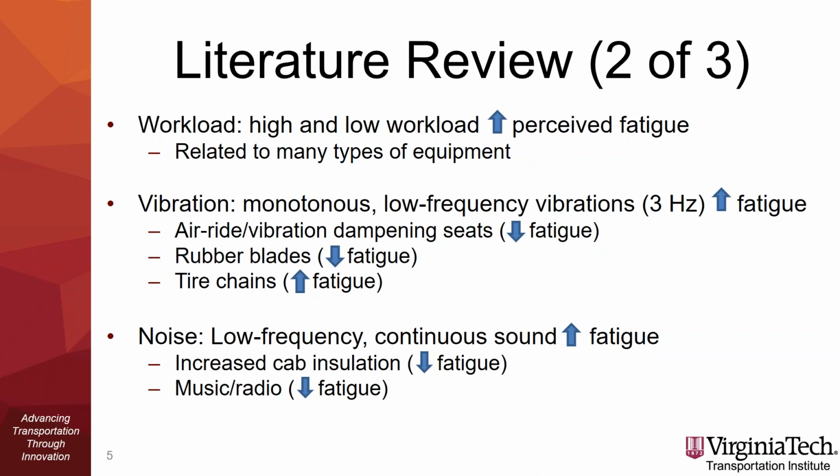Regarding noise, it's very similar to vibration. So low-frequency, continuous sound has been found to increase operator fatigue, but intermittent and high-frequency sounds have actually been shown to decrease fatigue. So in terms of different types of equipment, increasing cab insulation will help eliminate some of those low-frequency, continuous sounds that are coming from outside the cab. And then music and radio, which would be this intermittent sound, has been shown to actually decrease fatigue. Also, different types of alerts that could be coming from various pieces of equipment or controls inside the cab would technically be these intermittent high-frequency sounds that can actually decrease fatigue themselves.